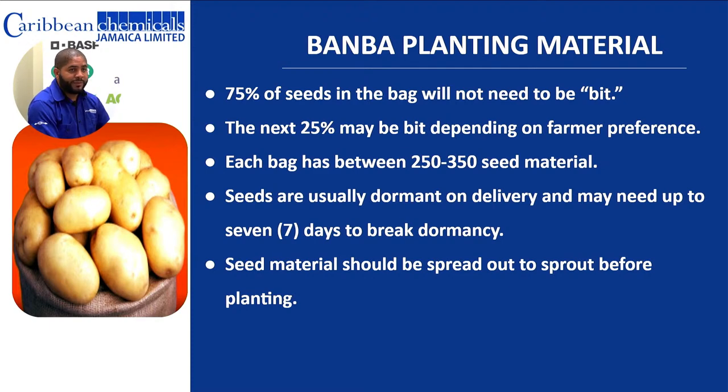Some farmers, however, prefer to plant them even if they're a bit larger in size. And as such, what they would get is just more sprouts from that one particular seed potato. Each bag, Sian, has between 250 and 350 seed material. Usually the seeds are imported frozen, so they tend to be dormant at delivery and may need up to 7 days to break dormancy.